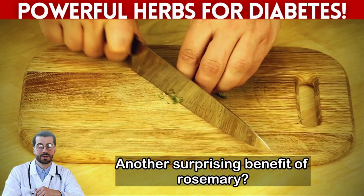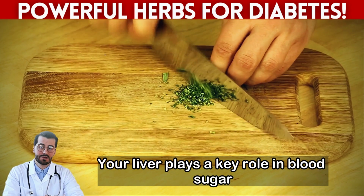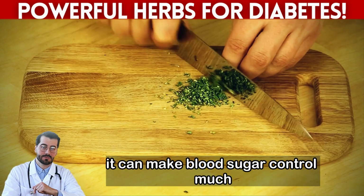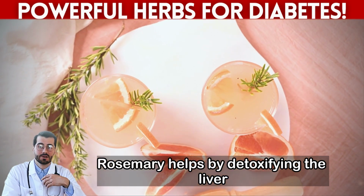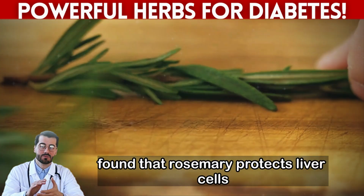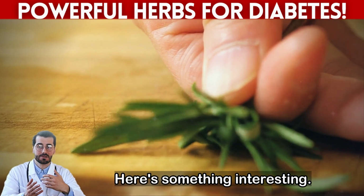Another surprising benefit of rosemary? It supports liver health, which is huge for people with diabetes. Your liver plays a key role in blood sugar regulation by storing and releasing glucose as needed. But when it's overloaded with toxins or excess fat, it can make blood sugar control much harder. Rosemary helps by detoxifying the liver and improving its ability to process glucose efficiently. In fact, a study from Food and Chemical Toxicology found that rosemary protects liver cells from damage and improves overall metabolic health.